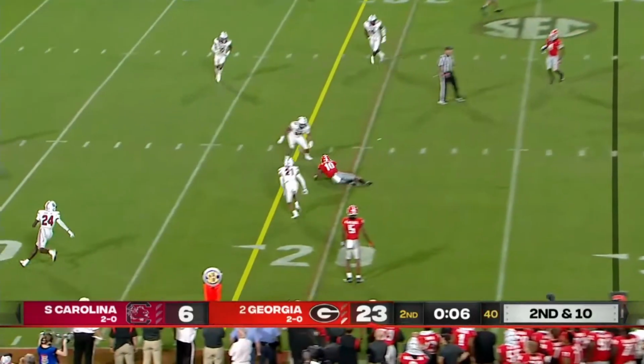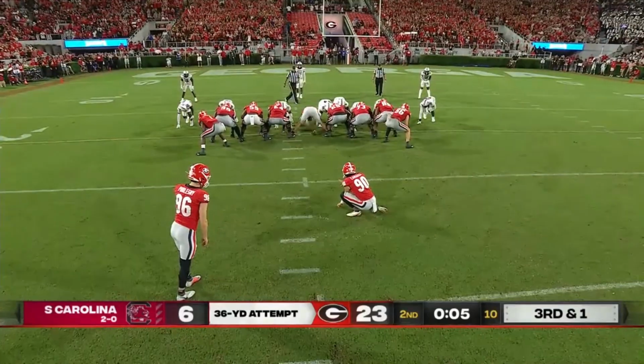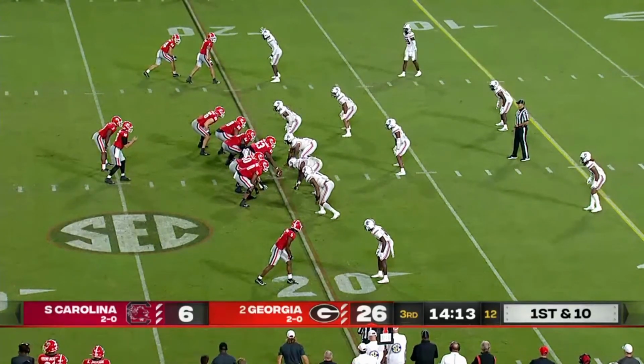He's been a little shaky here at the start of the year. Here's Jackson. 36-yard try for Podlesny. Junior from St. Simons Island, Georgia. That's more like it. For Shane Beamer's team.